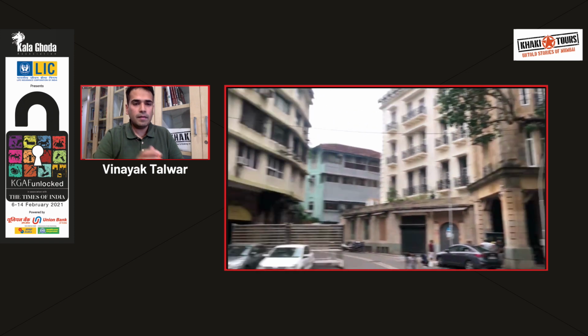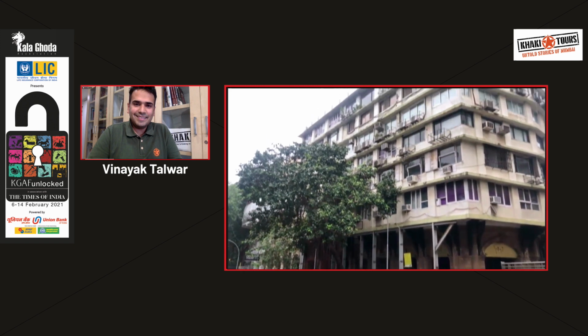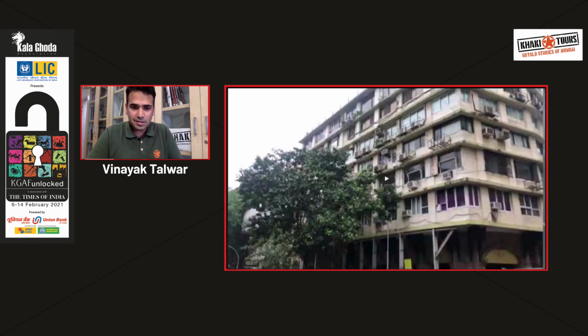And you move from 11 to 12. And that is what survives, this structure, which is called the Oricon House. Now, while there's nothing much to appreciate in this building today, what is a lesser known fact is that the top floor, the terrace of Oricon House, is used for many shoots, especially in Hindi movies.